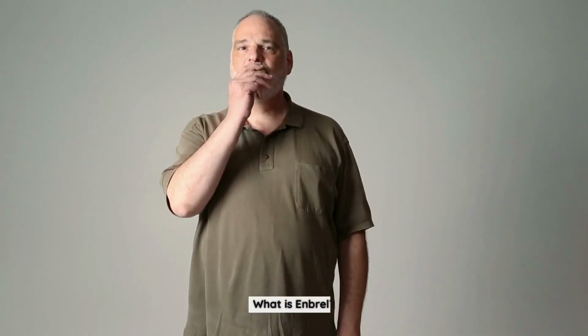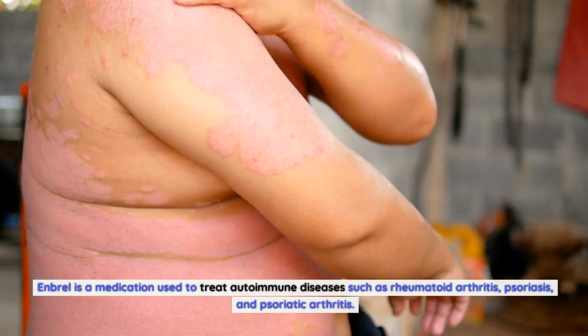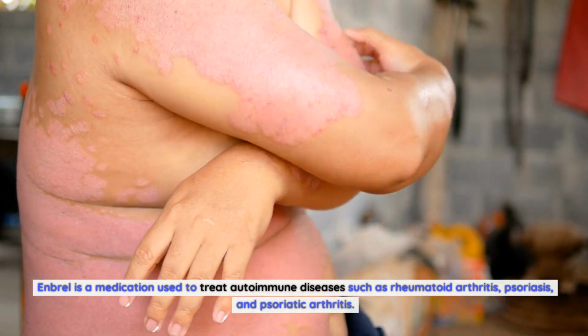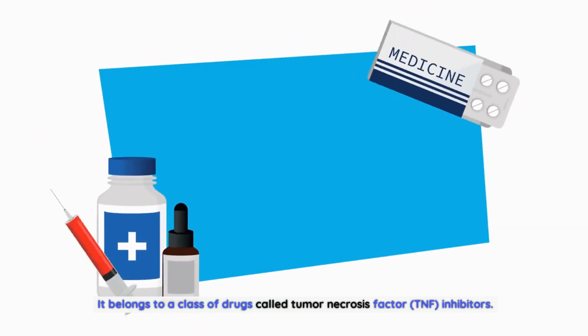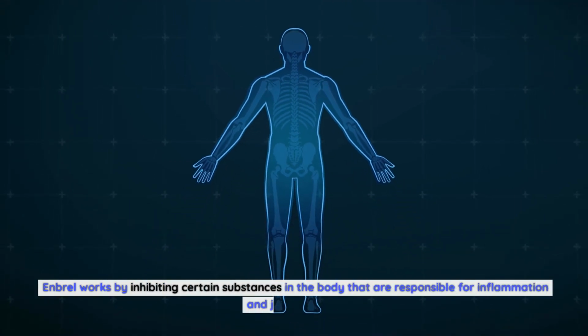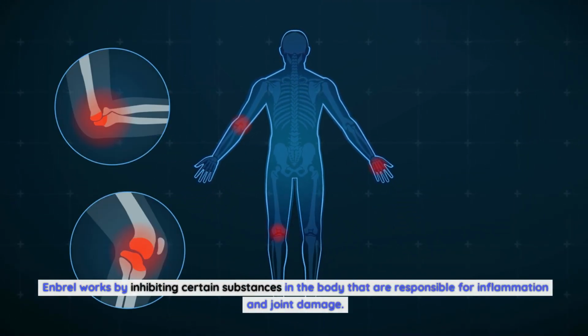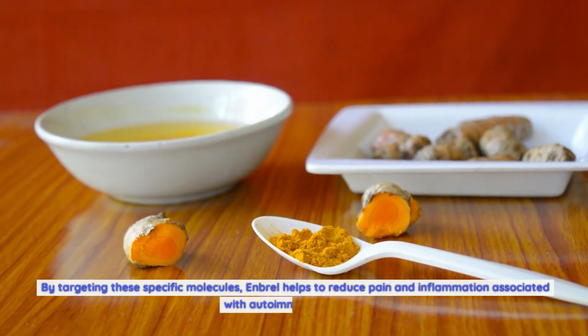What is Enbrel? Enbrel is a medication used to treat autoimmune diseases such as rheumatoid arthritis, psoriasis, and psoriatic arthritis. It belongs to a class of drugs called tumor necrosis factor, TNF, inhibitors. Enbrel works by inhibiting certain substances in the body that are responsible for inflammation and joint damage. By targeting these specific molecules, Enbrel helps to reduce pain and inflammation associated with autoimmune diseases.